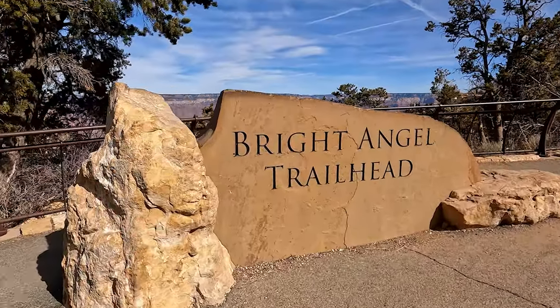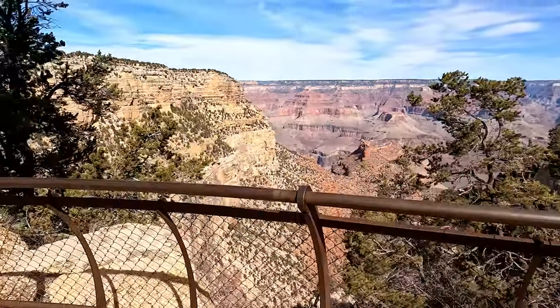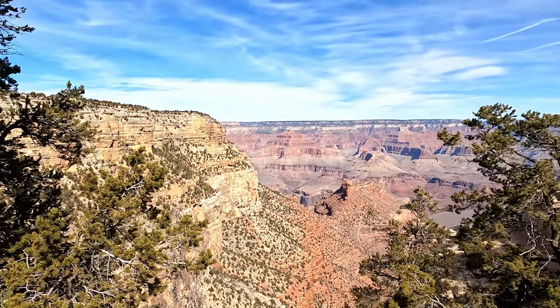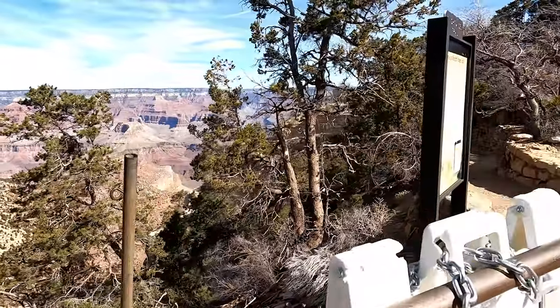Right next to Kolb Studio is the Bright Angel Trailhead, which runs 8 miles or 13 kilometers down to the Colorado River for a 4,380-foot or 1,340-meter elevation change. The trail does continue a couple additional miles onto Phantom Ranch.